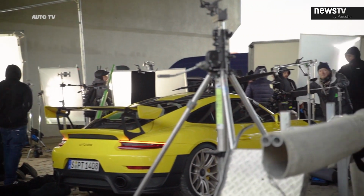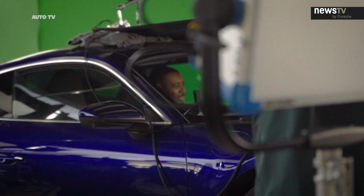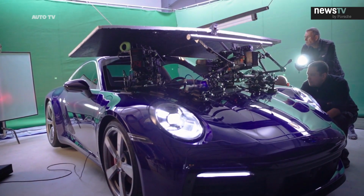Speed! Here we go, and action, guys. We're driving straight. 5, 4, 3, 2, 1, break.